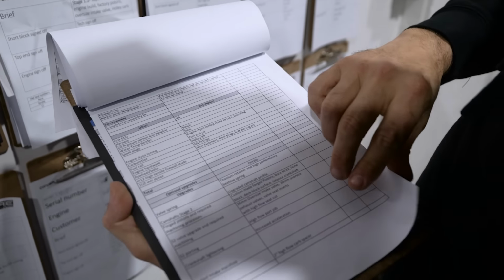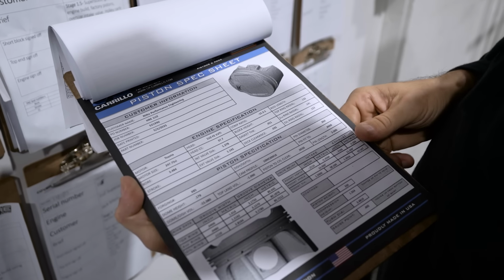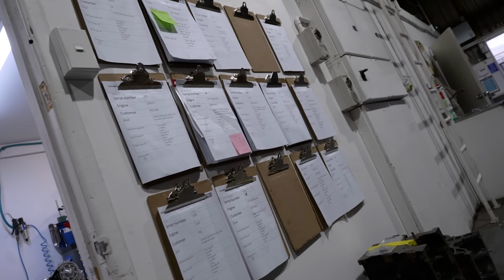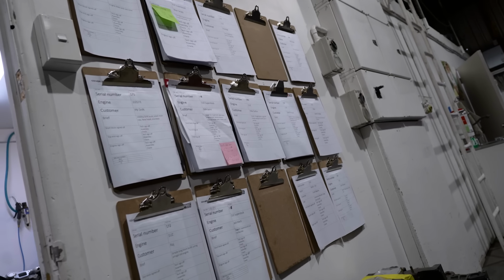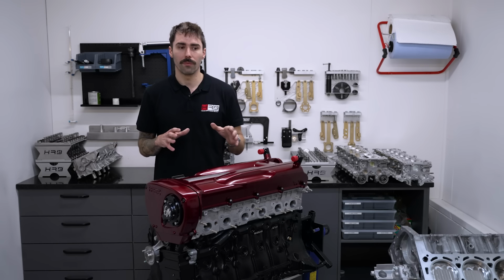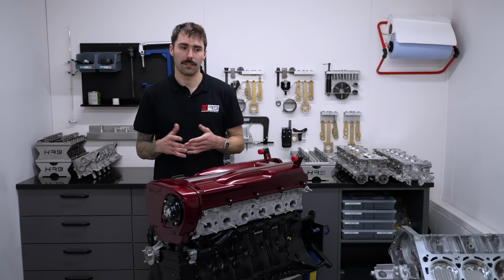So we can go back through it, look at if it comes back for a rebuild or a refresh, or if we have a problem, we know exactly what's going on. We know who built it, who touched them that day, who double checked it, and we keep a pretty close eye on everything we do. So we're always super confident when someone goes out the door, it's 100%, and that's the main thing.